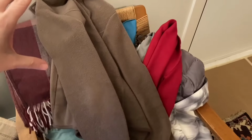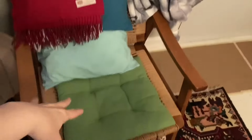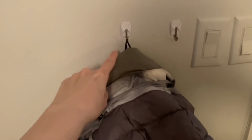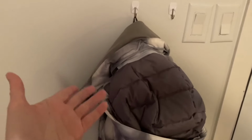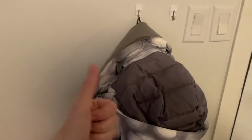I've got to do something about all of these coats. So far, so good. I've got my scarves folded up, the chair I can sit in, and I've got my heavy coat hanging on the hook. These hooks are only good for 1 pound. I'm pretty sure the coat's heavier than a pound, but so far it hasn't fallen off the wall, so hopefully it'll work.